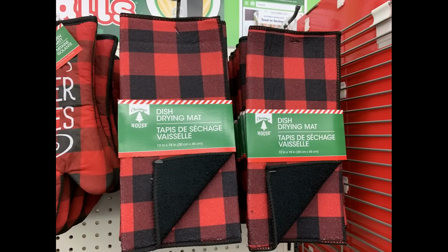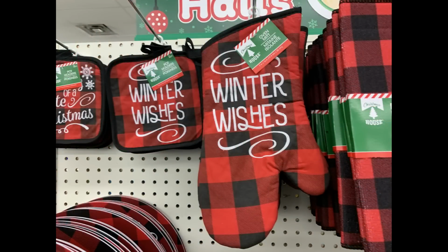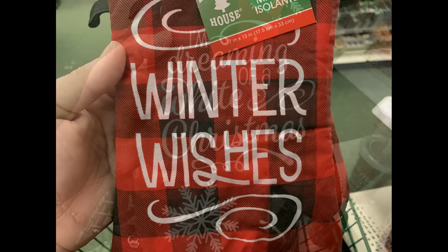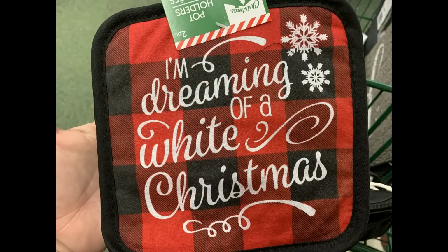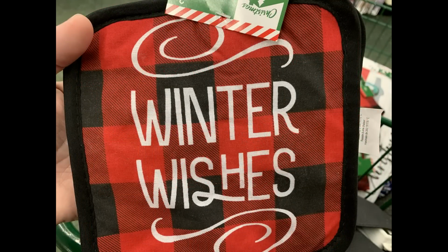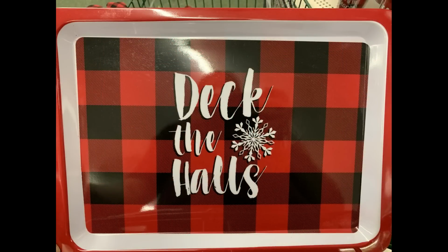I was happy to see they brought back the buffalo plaid items. They have the drawing mat, the oven mitts. I believe there's 3 different sayings on the oven mitts. They had the "Winter Wishes," "Deck the Halls," and "Dreaming of a White Christmas." They had the same thing in the hot pad holders, but for those, you do get 2 for $1 instead of 1 for $1. They also had these large serving trays, which are really nice.